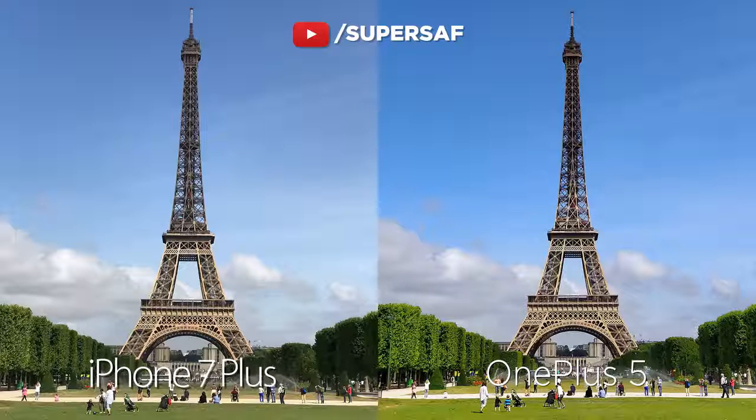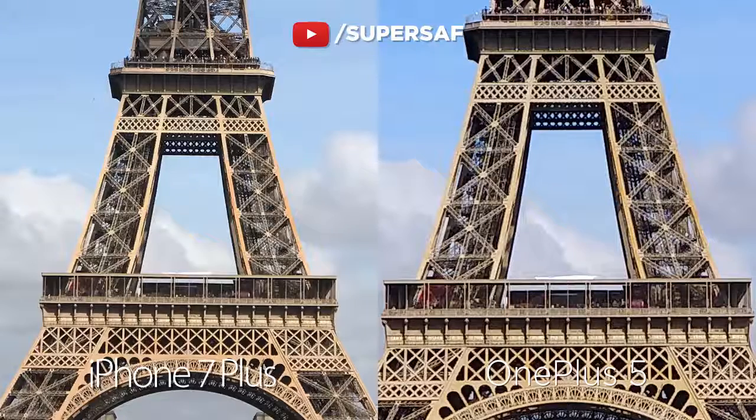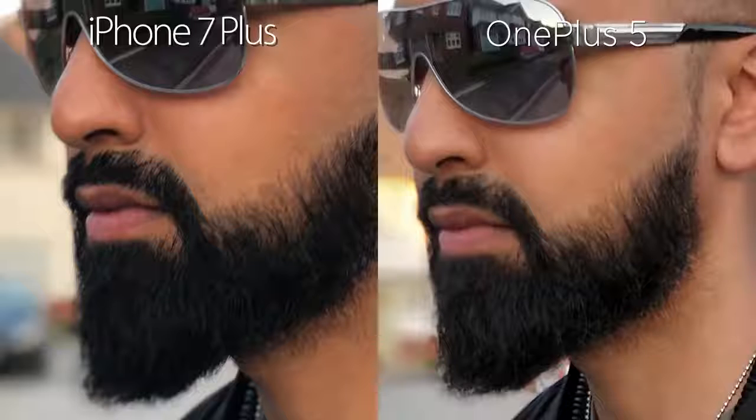You've also got the zoom option on both, which works really well and is definitely useful. The OnePlus 5 seems sharper with more zoom because you have 20 megapixels, but when it came to bokeh, I think the iPhone 7 Plus did do a cleaner job overall. As mentioned, I think the OnePlus 5 does need some software updates to improve this with time.